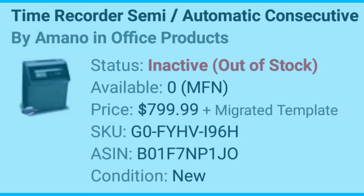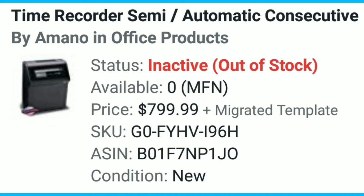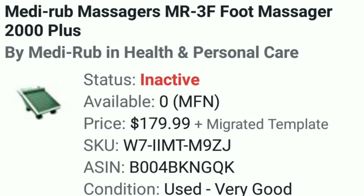Number 1 is a time recorder semi-automatic consecutive time clock. I actually bought this for about 50 bucks at a local thrift store near me, and believe it or not, I sold it on Merchant Fulfill Amazon for $799.99.